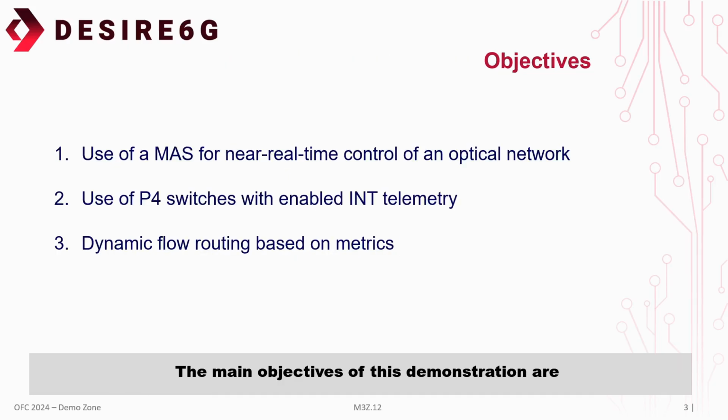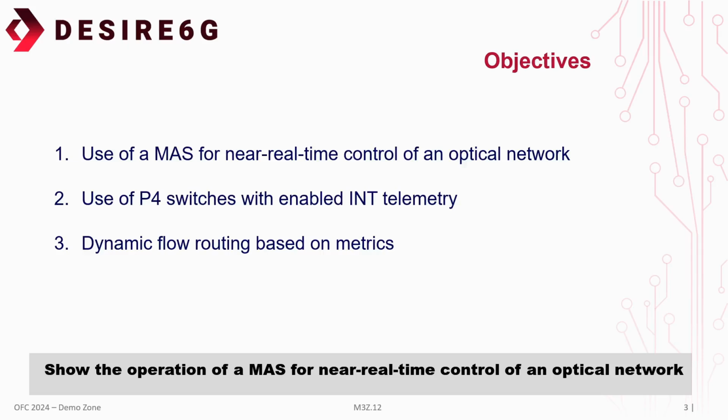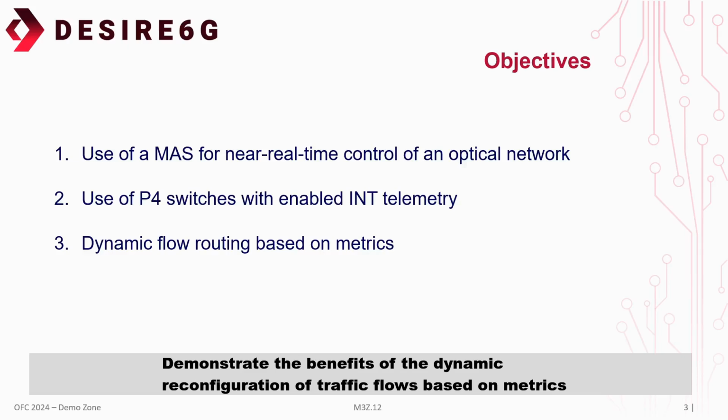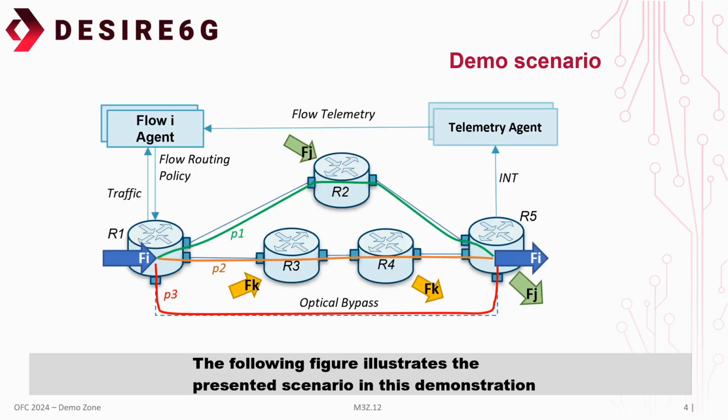The main objectives of this demonstration are to show the operation of a MAS for near real-time control of an optical network, showcase the use of P4 switches with enabled in-band telemetry for collecting QoS metrics, and demonstrate the benefits of the dynamic reconfiguration of traffic flows based on metrics. The following figure illustrates the presented scenario in this demonstration.